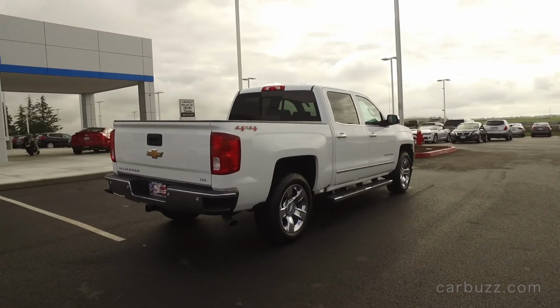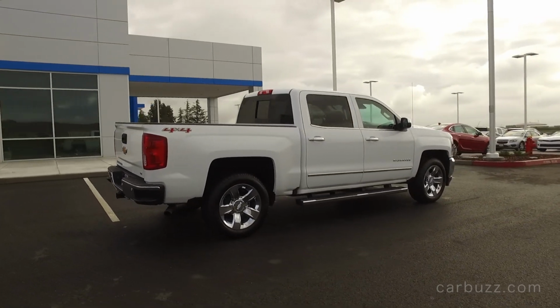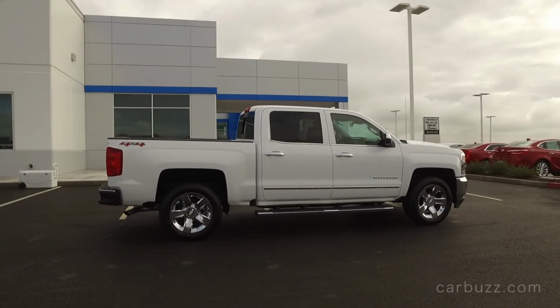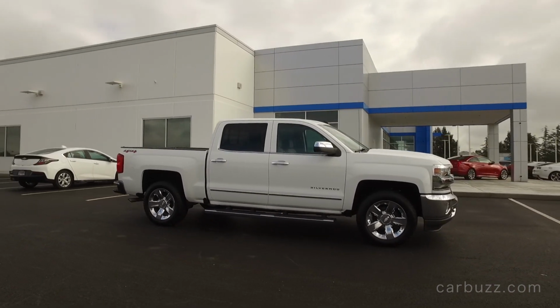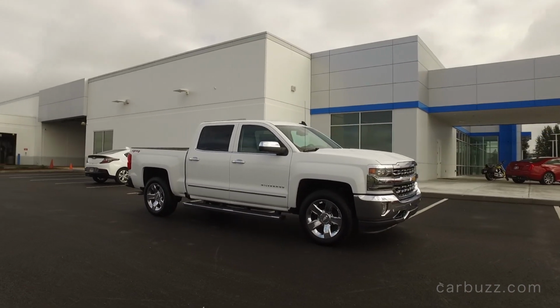And like I said, with this exterior design, yeah, I like it. It's conservative, it's manly, and it's just truck-like above all else. Where the Ford F-150, maybe it's a little too off.